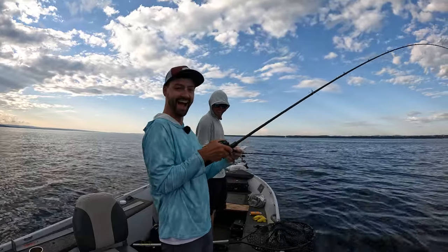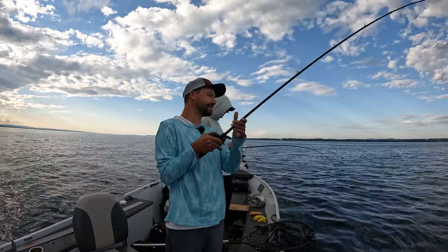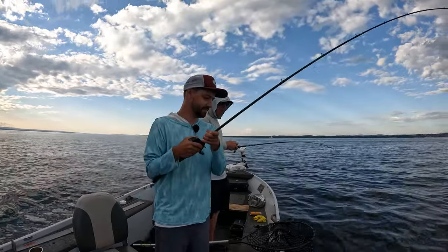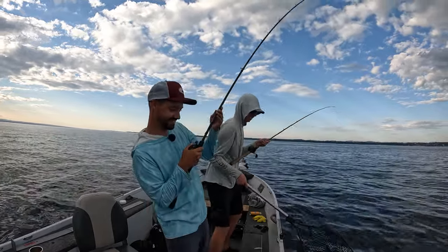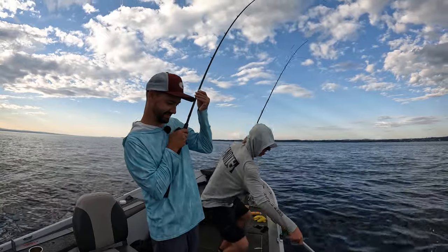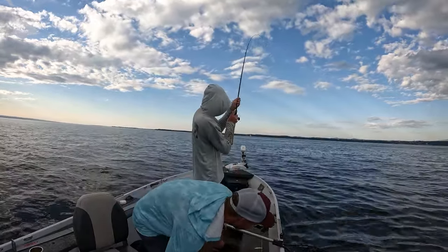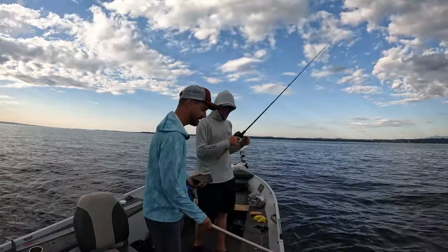Let's go! Considering how this morning started, we should have just stayed here. I knew the fish was here. Oh my, they're all big fish. Thank you. How do I not lose my lake trout? Oh, that's fat, dude. Yeah, hold the net.